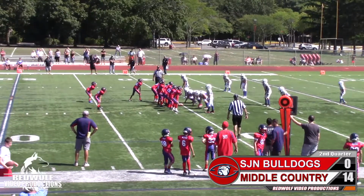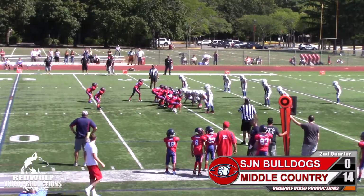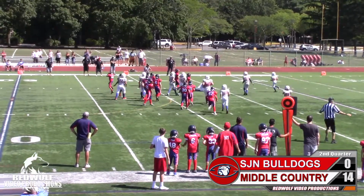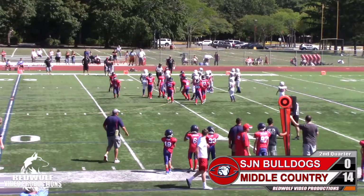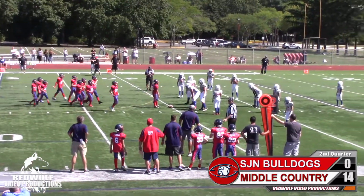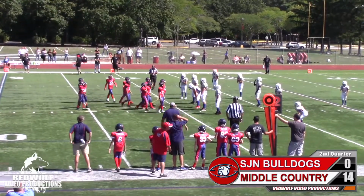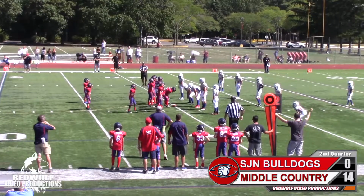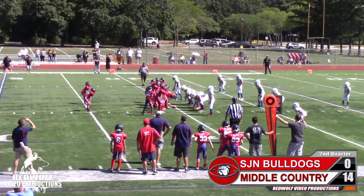Fresh set of downs here for the Bulldogs. First and 10 from the middle country 40. Quarterback rolls out, passes upfield, incomplete. Second and 10 here. Ball still on the 40. Let's go, Bulldogs!